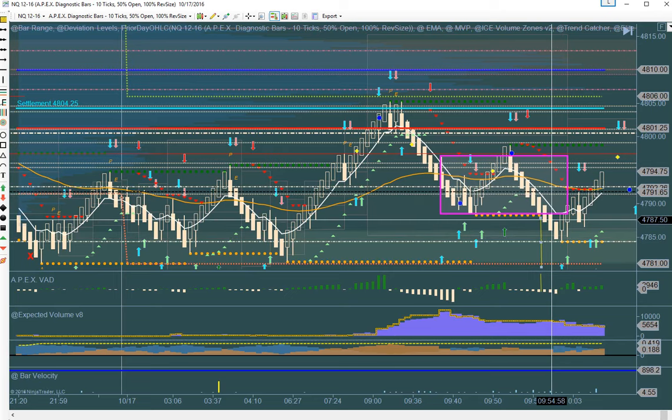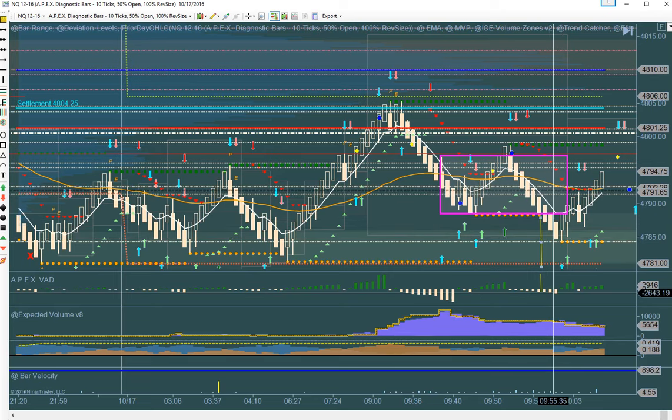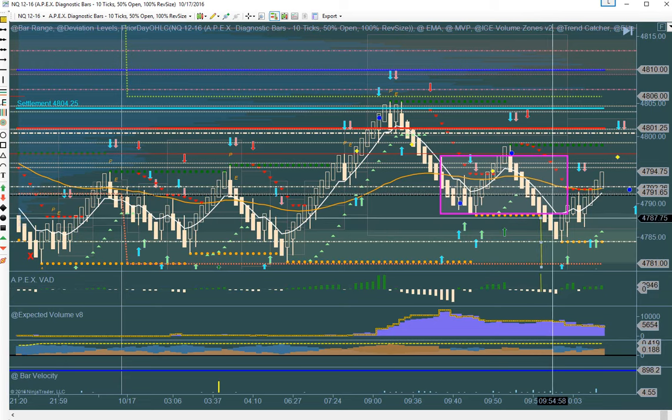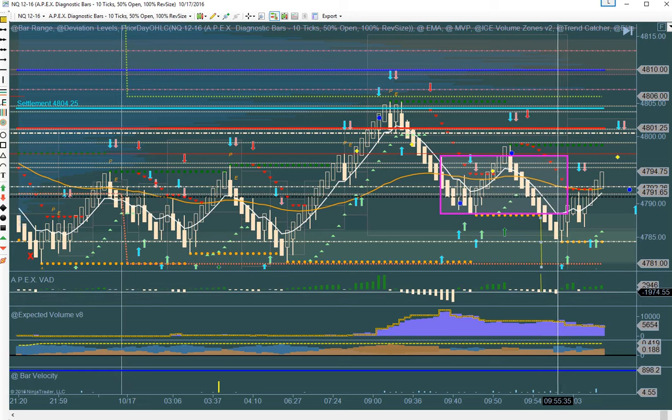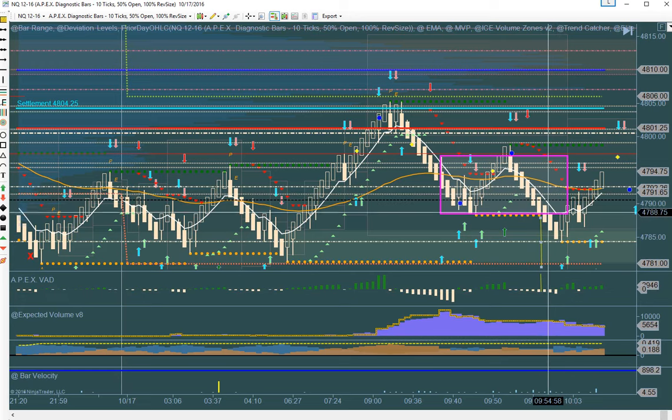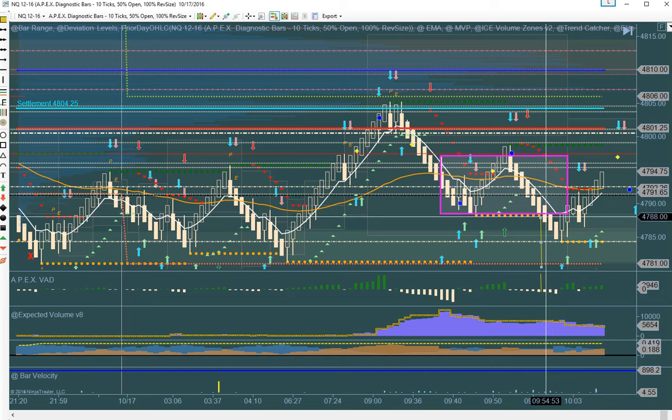And if it does go below, then you're okay. But in this case, I wouldn't have taken it at all because you didn't have exceeding volume as it was going through. You ended up with exceeding volume down here, but that's way after the fact. I don't want it. You want to look at the level of VAD volume as it's hitting the same level it previously hit.